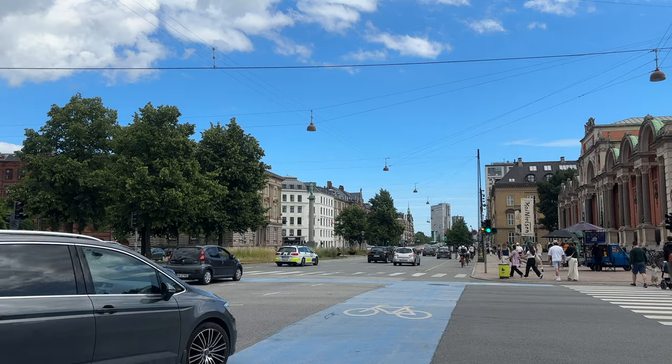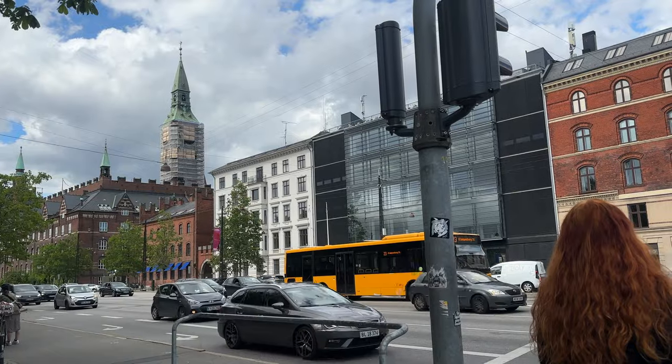So nandito na kami sa aming hotel. I'm so excited to discover Copenhagen. Copenhagen is the capital city of Denmark and this is our first time here sa Denmark and the weather here is so nice.